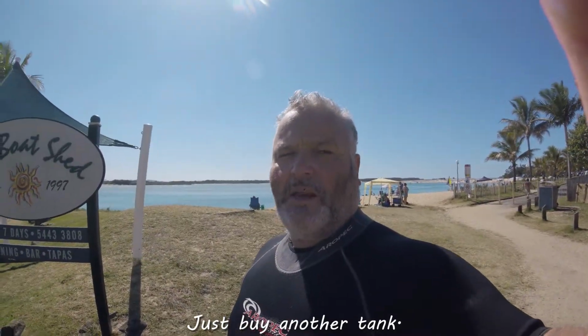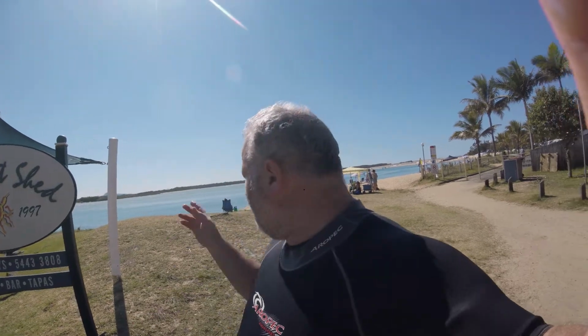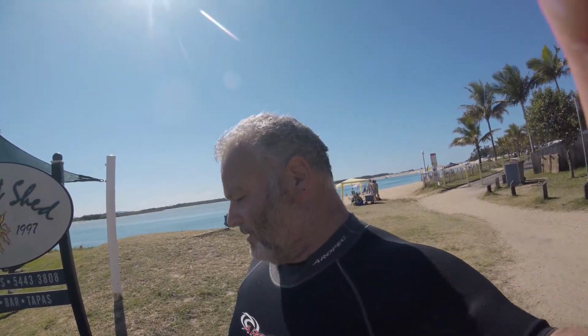And the amount of sinkers and lead that's down there, I'll probably bring the boat up next time, park the boat just out here, and work from that. Probably see if I can get another second tank, I think, to actually benefit from it.